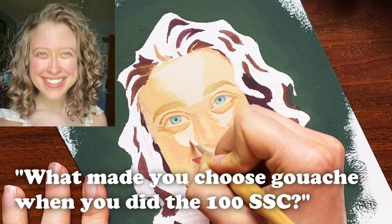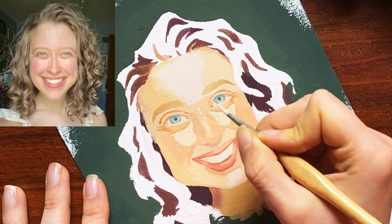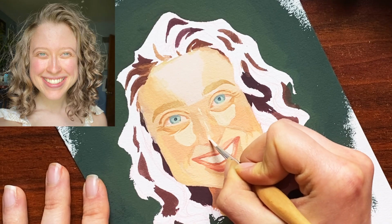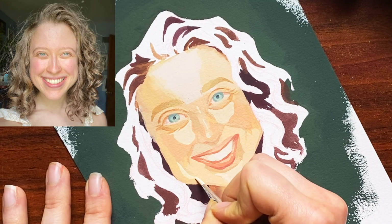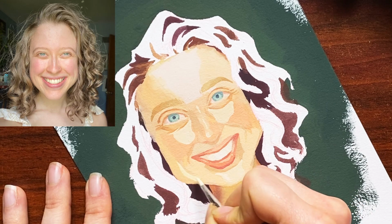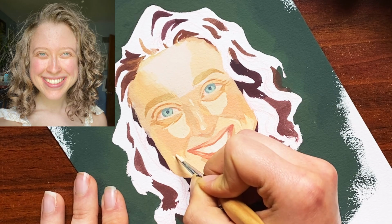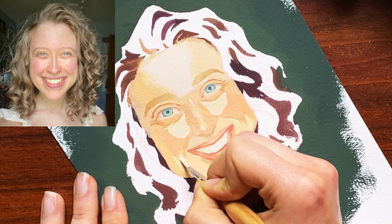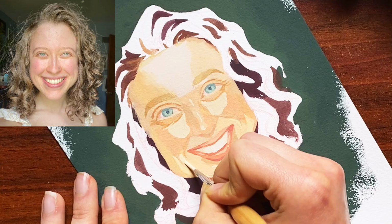What made you choose gouache way back when you did the 100 Scene Studies challenge? At first when I read this, I was like, Way back? That was like last year. But that was, in fact, 3 years ago, so. Anywho, at this point, I was still fairly new to gouache. I had done a few pieces, but not very many. This felt like a great opportunity to really dedicate time and energy to learning the medium.